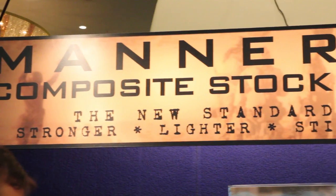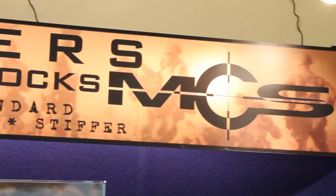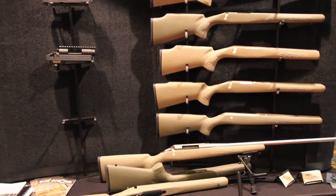Now, cruising right along, we went over to Manners Composite Stocks because we had heard a rumor that they had a brand new lightweight system. When we talked to them, they have a new stock selection called the Elite Hunters series. Now, they have several different shapes and shells, but they all have a 100% carbon shell, and as you can imagine, this lightens the system up considerably over a standard fiberglass shell.